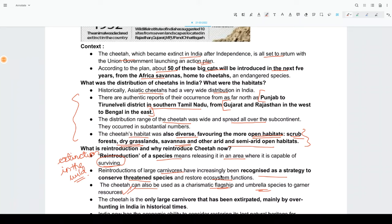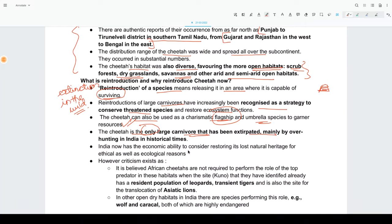So flagship species are those species with which you can draw a lot of attention to everyday issues. Like say for example, the Indian elephant. It can be used to draw attention to the plight of elephants. Tigers, these are all flagship species. Umbrella species means the species which are at the top of the apex pyramid group. The cheetah is the only large carnivore that has been extirpated mainly by overhunting in India in historical times. India now has the economic ability, and hence it is translocating its lost natural heritage.